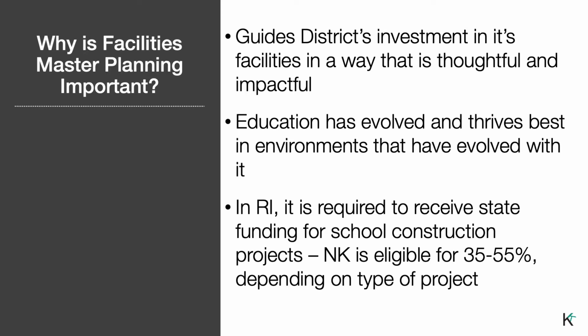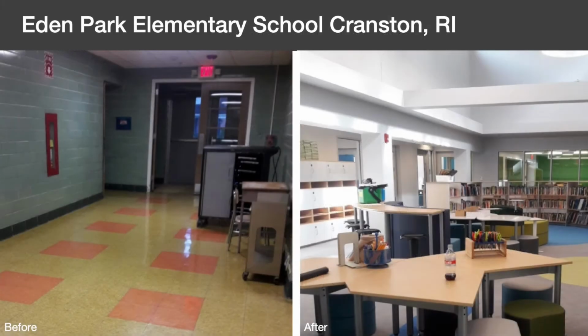North Kingstown is currently eligible for anywhere from 35 to 55% reimbursement on total project costs, depending on the parameters of the work. Now is a great time to be doing your district's master plan as well. The 2018 statewide school construction bond provided access to over $250 million in funding for school construction projects. This image is of the newly renovated Eden Park in Cranston. This was a $10 million renovation, and a large portion of the project was paid for by the state.